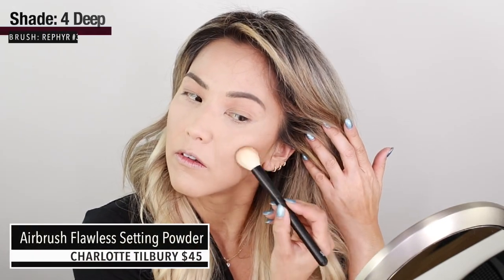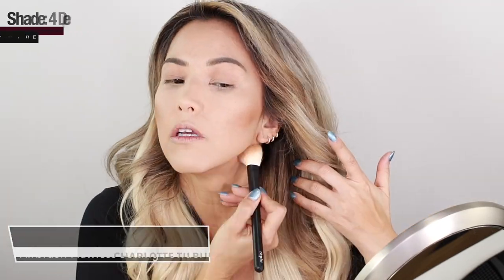Okay, let's go in with this rougher number 4 brush. I'm gonna go into the Charlotte Tilbury Deep. Do a little bit off my hand there. And just, oh yeah, I can swipe. It looks good. I was a little afraid that I wasn't gonna be able to do that. Very pretty, right? Isn't that pretty? It kind of gives you that airbrushed effect with the contour.